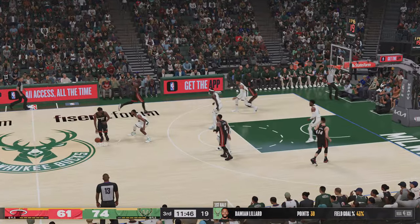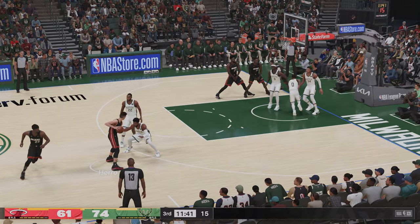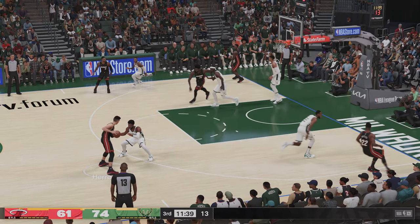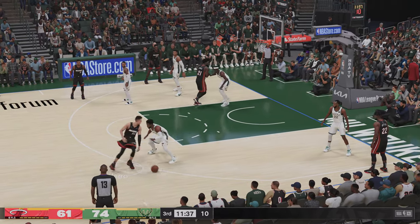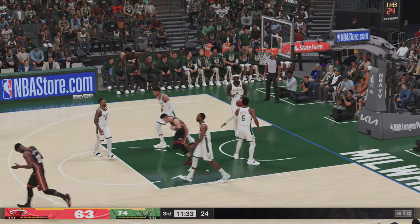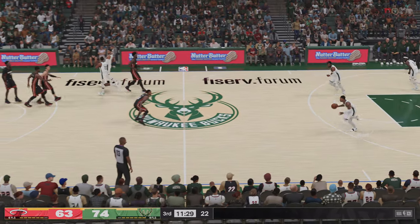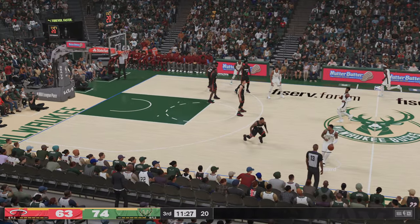Giannis and Portis work together inside. Filling out the wings, it's Beasley and Middleton. And it's Lillard in at the point. That's Doc Rivers' 5 as we get into the second half. Hero with the bucket. Hero's got 10 points. Not lacking confidence. Love seeing Tyler go up strong with this one.